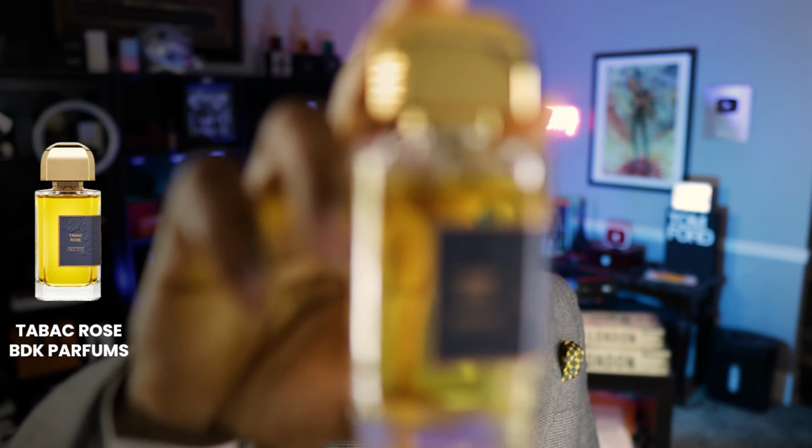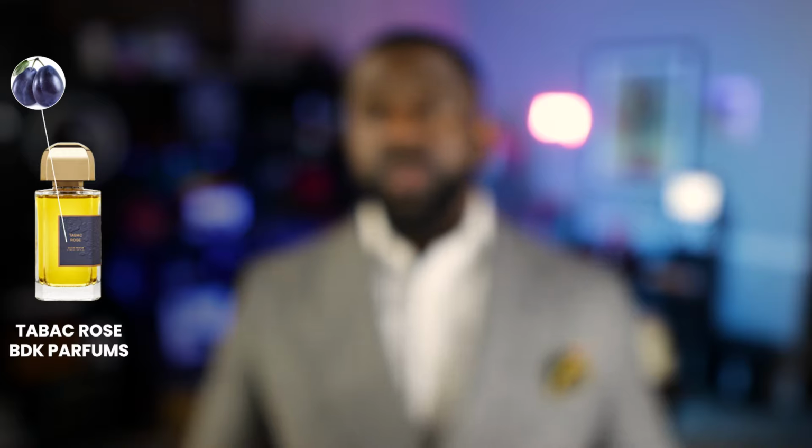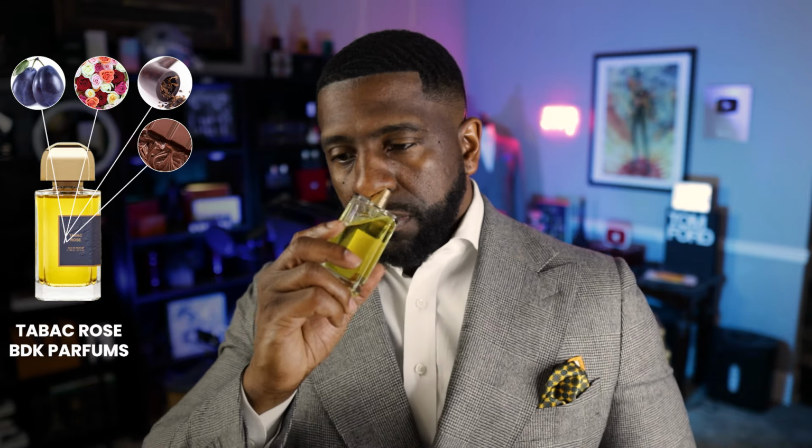All right, guys, and last but not least, I have said this fragrance is one of the best things I've ever smelled, and I stick by that. It is from the brand of BDK Parfums, and this one is called Tobacco Rose. And what you get here is plum, rose, tobacco, and chocolate. Those are the main notes in this fragrance.